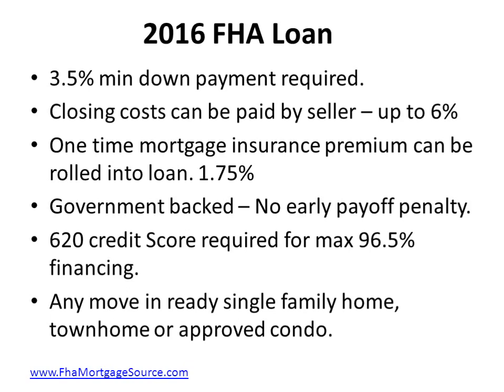FHA, of course, is a government-backed, government-insured program. No early payoff penalties or prepayment penalties. Home buyers can pay off their loan anytime they choose.